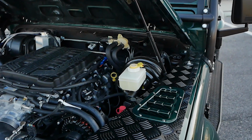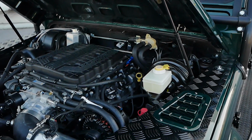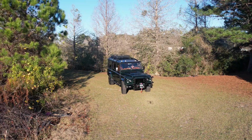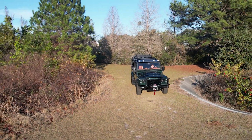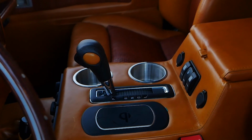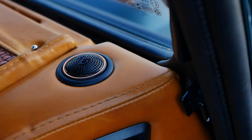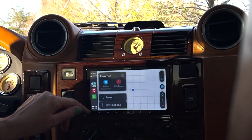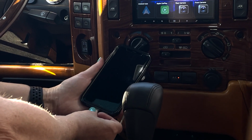This 110 is powered by our LT4 engine with 8-speed automatic transmission, providing superb performance on and off-road. Worth the Wait also features an array of modern conveniences such as upgraded Infinity Kappa audio sound system, Apple CarPlay, rear AC, wireless charging and access to USB ports throughout.